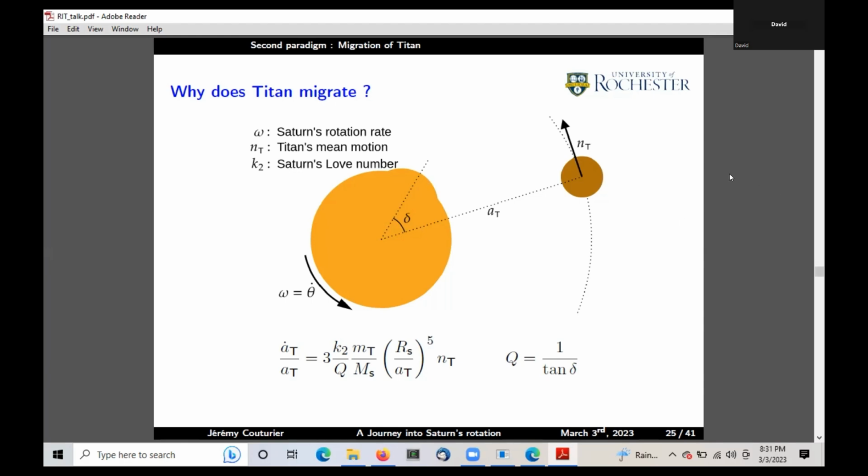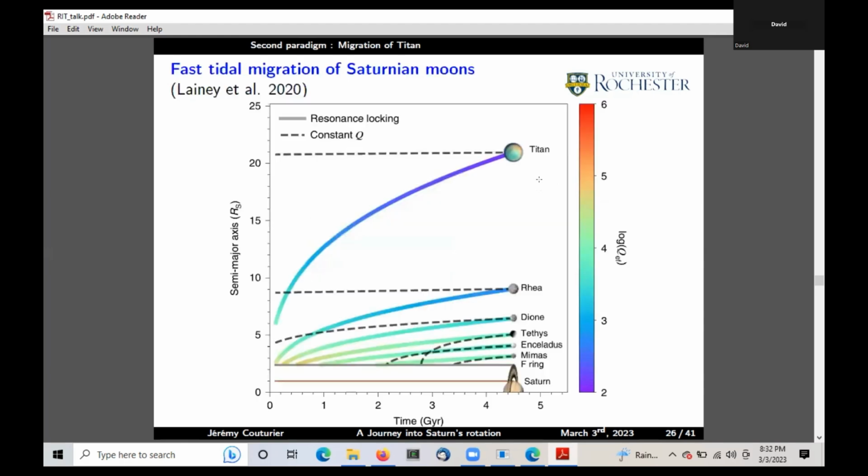And the same is happening with Titan. Titan is getting farther away from Saturn, not at 2 centimeters per year, it actually happens at 13 centimeters per year. Okay, it's not much in 1 year, but since the early solar system, that actually means that here you have the distance from Titan to Saturn. Today it is 21 Saturn radii, but in the early solar system, 4.5 billion years ago, Titan was only 6 Saturn radii away from Saturn.